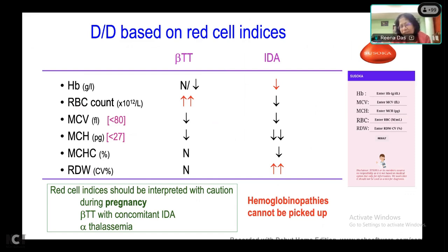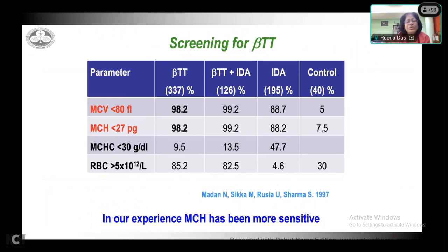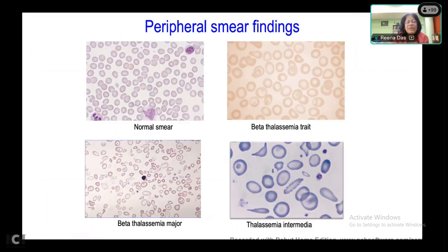Beta thalassemia trait. So this is just one of the modalities which has come up in the last couple of years. So when you do the screening programs, the mean corpuscular volume of less than 80 and mean corpuscular hemoglobin of less than 27 picograms is a very useful parameter. On peripheral smear examination of beta thalassemia traits, most of the RBCs are uniformly hypochromic microcytic, and you will find that some target cells may be there.